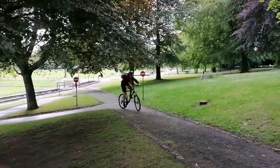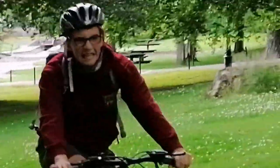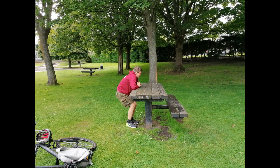Yeah. And also it's got some very weird benches. It's got a bench with only one side, so I guess if you just don't want to sit with anyone, you can just sit on that. Or you could just do some squats on the other side while you're talking with your friend. Yeah, I tried to do squats on it. This is Conor trying to do a squat on it.